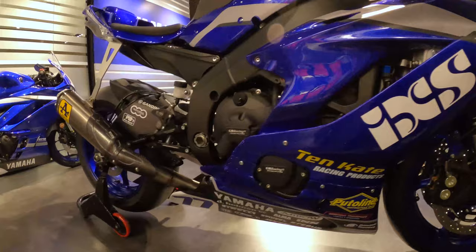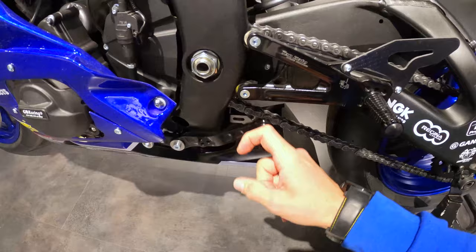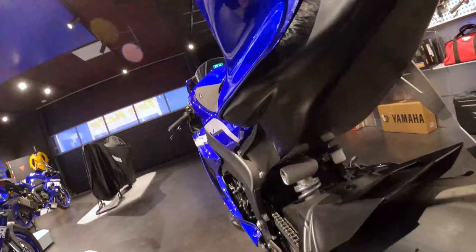Beautiful. Aero exhaust, slick tire, quick shifter, pop, pop, pop. Beautiful, no? And, oh, Kevin, here is missing the 77.